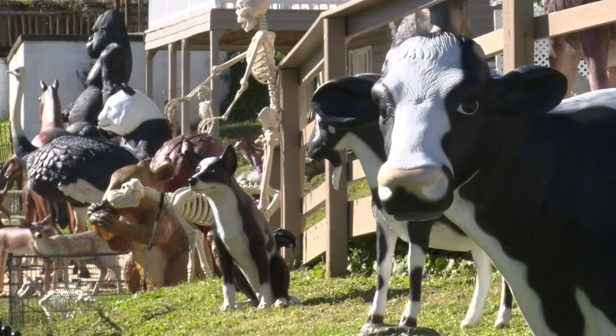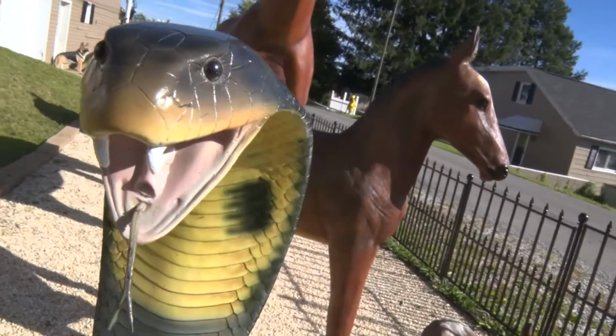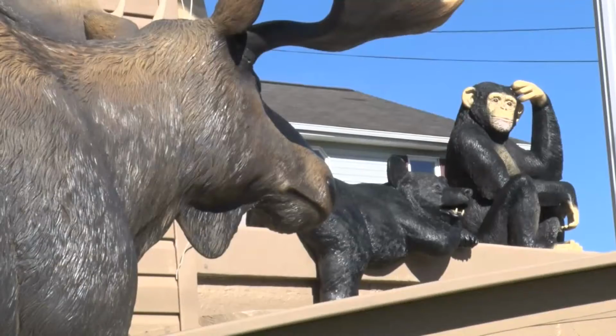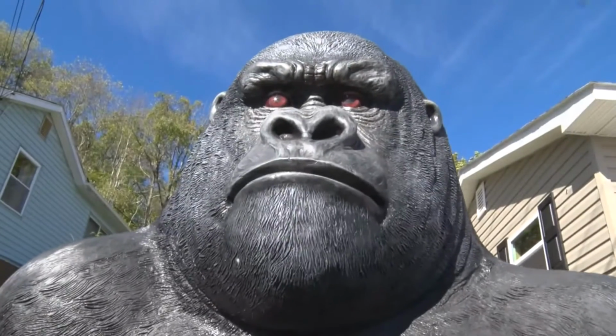Dozens of lifelike animals all on display in front yards. They're just unbelievable how realistic they are. And they all belong to Joyce Wriston. It kind of looks like a zoo. She says her personal zoo started 3 years ago.